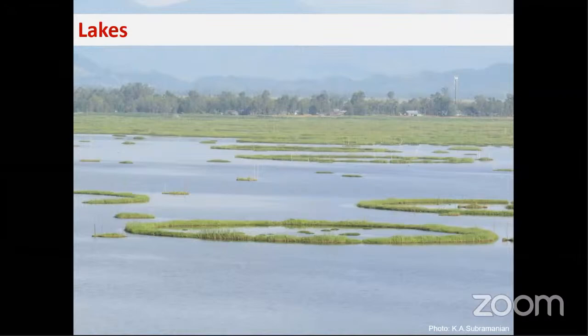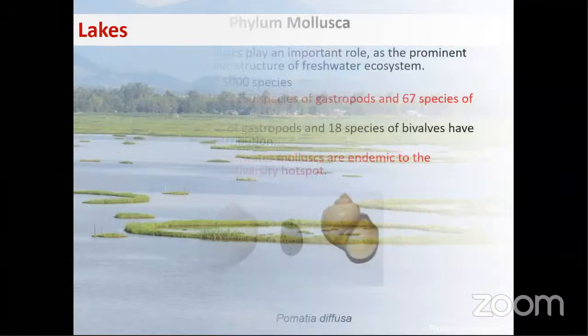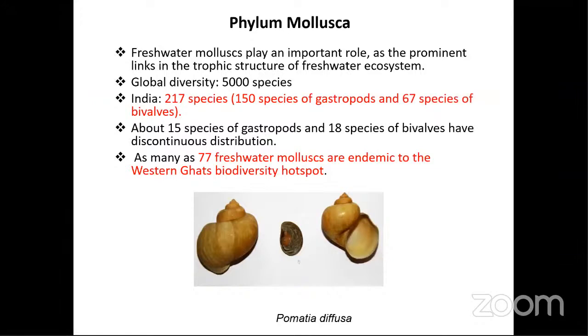What are macroinvertebrates? As already told, they are the large invertebrates which can be seen by the naked eye and which can be collected. And there are groups, for example, mollusks. We have freshwater mollusks, more than 200 species of them in India, and globally about 5,000 species. Of this, about 77 species are endemic to the Western Ghats. I will come back to this a little later.